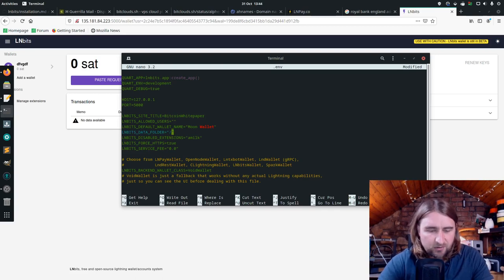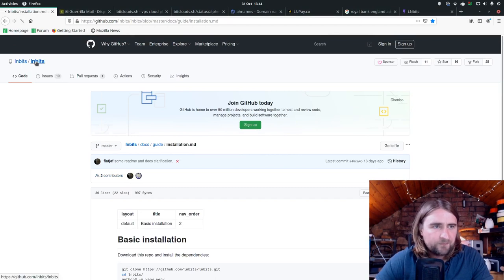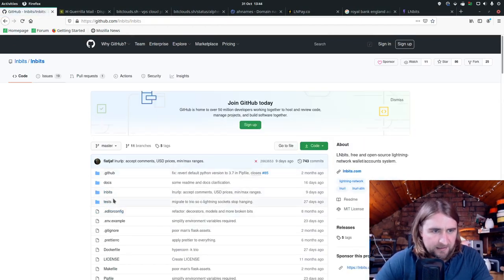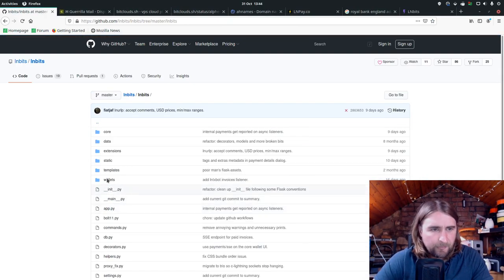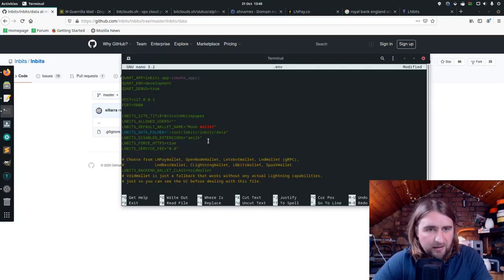Because this is a Linux install, I can just do root, which is the username of me on this VPS, and that will take me to my home folder at root, lnbits, and then data. So if it's lnbits and then lnbits again, there's a folder called data. This is where I'm going to store my databases. This is the folder we specifically put there to store your databases, but you could store them anywhere really. For this tutorial, if you put that in there, you'll be fine.